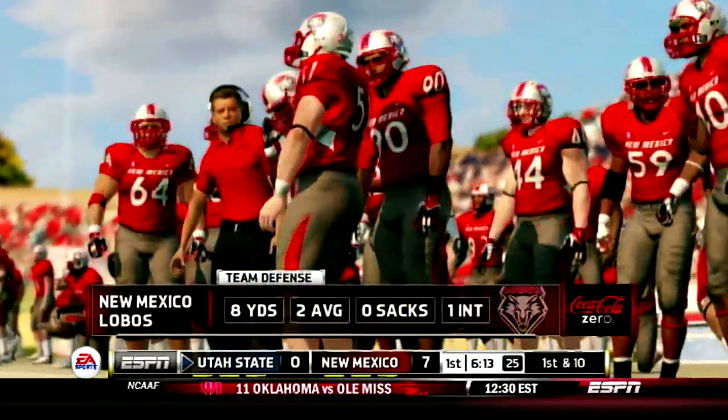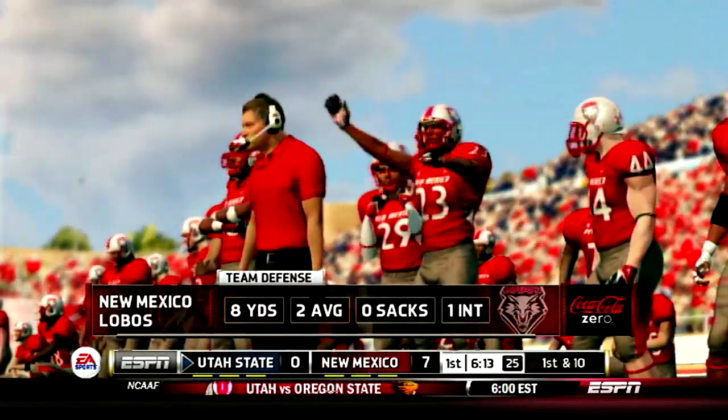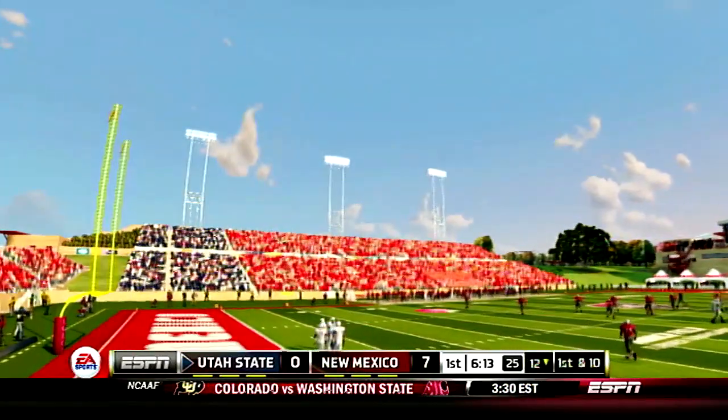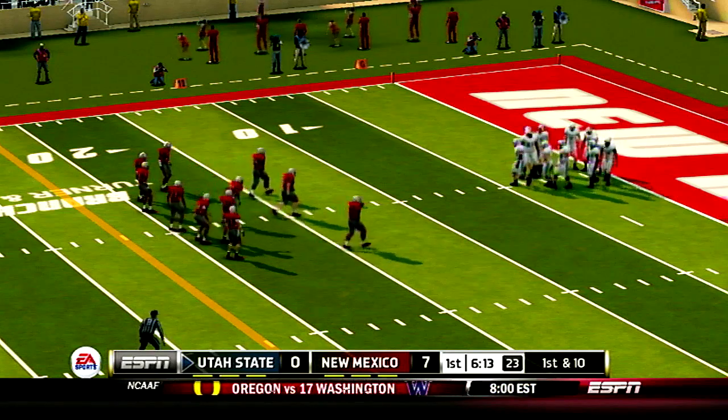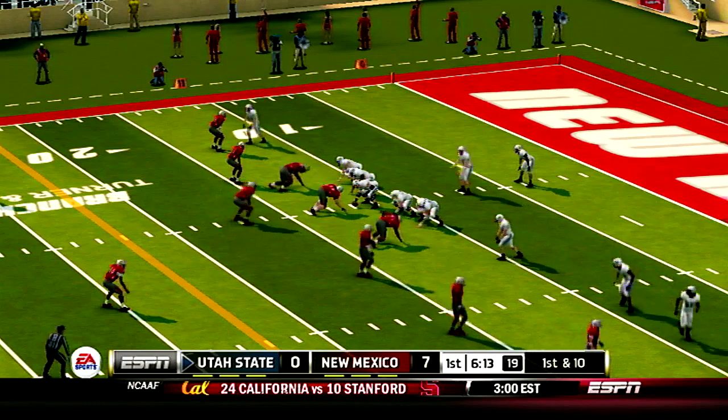New Mexico's looking awfully impressive right now in defense, but we are in the first quarter. Yeah, this is about as dominant a first quarter that we have seen in a long time. But let's see if they can continue to play this well throughout the rest of the ballgame. And while they are behind, they know they can knock things up in a heartbeat. It's way too early to change your game plan.